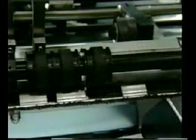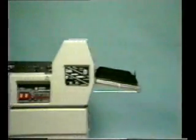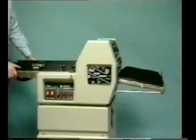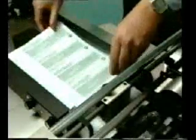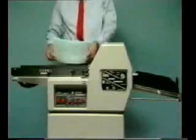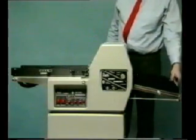Mobility. In addition to being extremely compact, the FSN is also on casters and can therefore be maneuvered into any available space when not being used. The machine uses a single-phase supply and can therefore be used in any type of working environment. Compactness. The compactness of the FSN, coupled with the suction bottom feed system, enables one operator to both load and offload the machine from one position. With speeds of up to 9,000 sheets per hour achievable, depending on the number of heads being used, the FSN is truly a high-production machine.